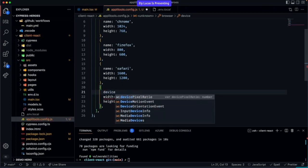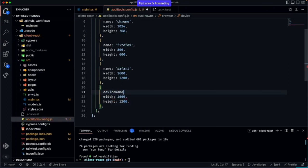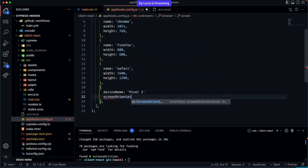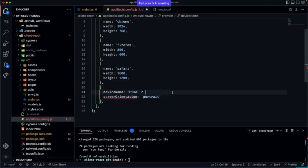Device like this. Yep, and capital N name. Yep, and let's do something like a Pixel 2. This will be a capital P and a space and then a 2, just to give it a generic kind of phone. Okay. And then instead of width and height, we're going to have screen orientation. Like that? Yep. And let's do portrait, lowercase p portrait. Yeah, that's good. And I think we're missing a comma on the line above, line 21.